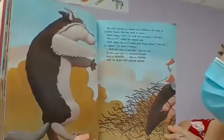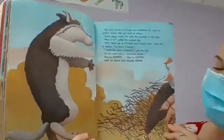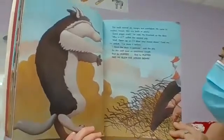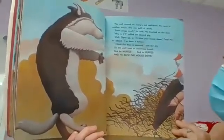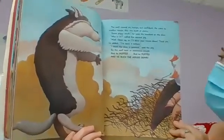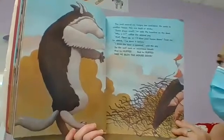He came to another house. This one was built of sticks. "Same piggy smell," he said. He knocked on the door. "Who is it?" called the second pig. "Wolf, open up or I'll blow your house down. Trust me," he added, "I've done it before." "I think the door is jammed," said the pig.